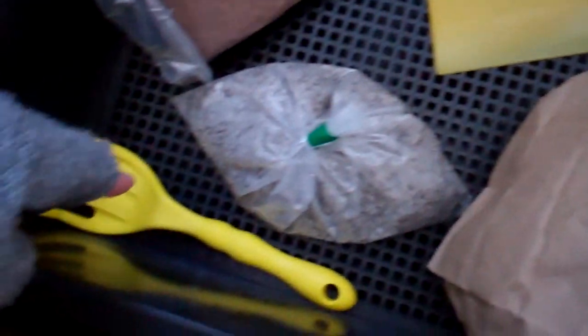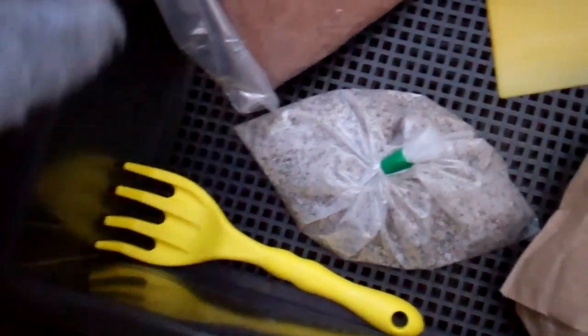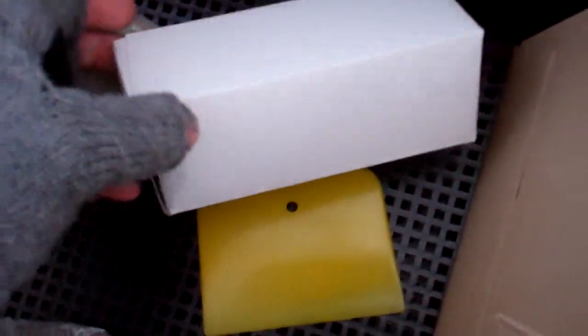It's just the kit that they sell on Amazon. Comes with a couple starter items. It's like some perlite maybe. Oh, pumice, little scraper tool, rake. I'm sure you add water to this and it becomes a soil base. Minerals. I think there's probably a thermometer in here.